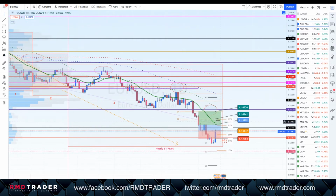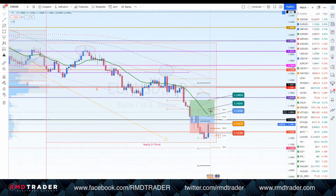For this week, of course, if we do get a strong enough pullback into our areas of resistance, which would be, of course, that daily 50 SMA, that would be in the area somewhere between 1.149 and 1.151, we could be looking for a new opportunity to get short and trade into the direction of the trend.